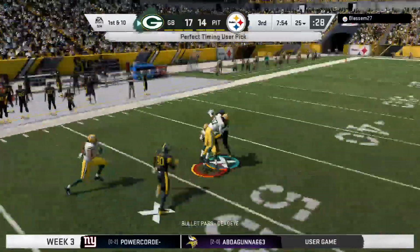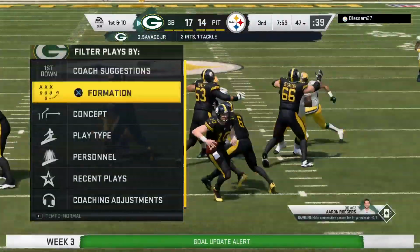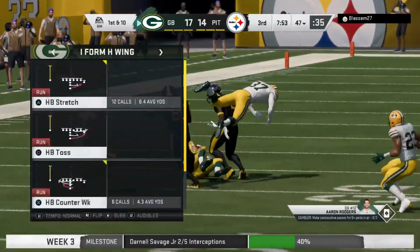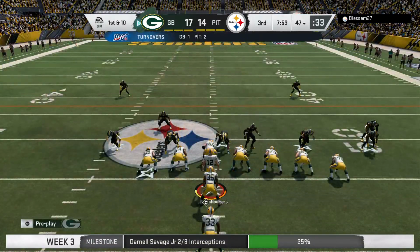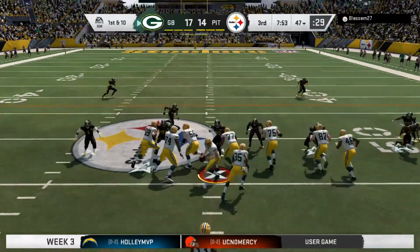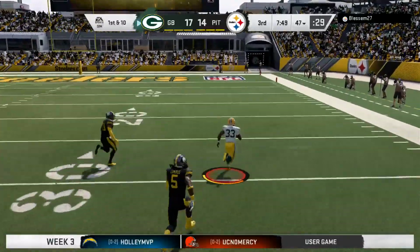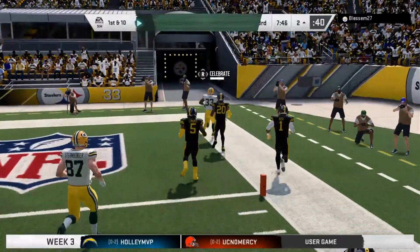Typically what they're doing. And now this is intercepted. My goodness. Picked off by Darnell Savage. And his guys are going to get the football at their own 47-yard line. The Packer offense ready to get their next drive underway. And that last drive, it was all about the ground game, ground and pound. And I don't care how we're playing the game. There he goes, right side.